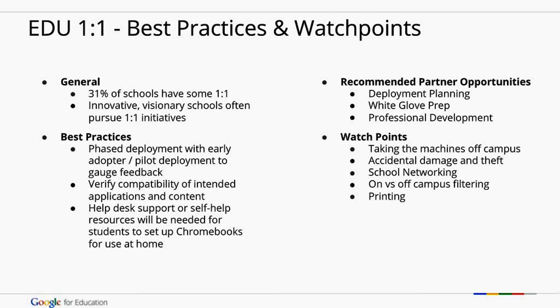As far as services available, many of our Google as well as Extreme Networks resellers offer capabilities anywhere from what we call white glove prep, which is ensuring that the Chromebooks are enrolled for management into your Google Apps domain, all the way through complete turnkey services where the Chromebooks show up already loaded in charging carts and everything is ready to go.